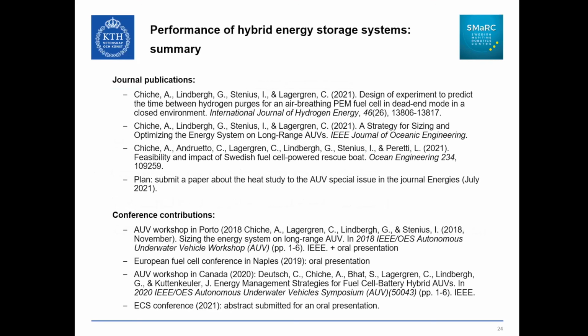Yeah, so now it's time to wrap up this presentation. Around this project, we got some journal publications. The last one was 2 days ago, so I'm very happy about it. We have the sizing tool on the first part of the experimental work, and we could extend the sizing tool study to a fuel cell boat as well. The plan is to submit a paper for the heat study quite soon. We also contributed to a lot of conferences, and the energy management strategies were presented by Clemens at a conference a couple of months ago as well.